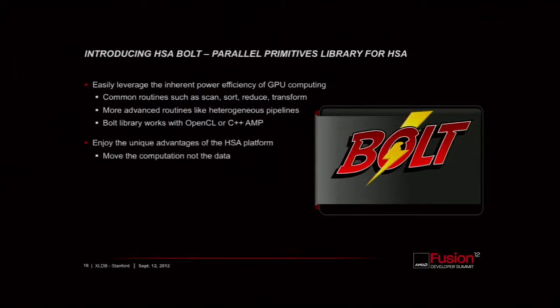So you get to use all the happiness of the HSA platform, and to sum up the HSA platform, you move the computation, not the data, right? All your power in a system is moving the data. Computation, power-wise, is basically free now. It's orders of magnitude cheaper than putting something in DRAM. And Bolt, besides the Java way of doing single source, also now gives you a single source way to do it. So it relieves some of the pain of OpenCL.